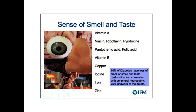Again, the sense of smell and taste. Look at this, 70%. 70% of diabetics have loss of smell or smell and taste dysfunction. So think of this as a peripheral neuropathy. There are nerves that go to the tongue and lots of them. If you look at cranial nerves in terms of movement, it's the hypoglossal, right? That's cranial nerve 12. If we're talking about taste, taste to the tongue, there's quite a few, right? Sweet, sour, salty, and bitter are the biggies.